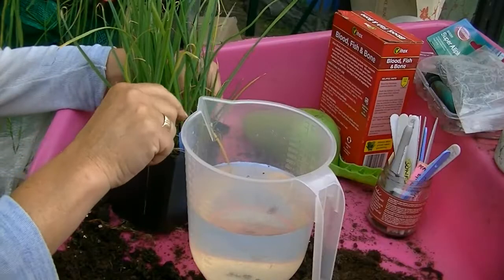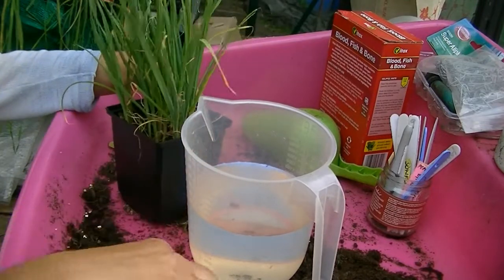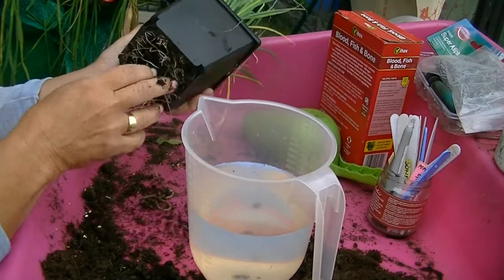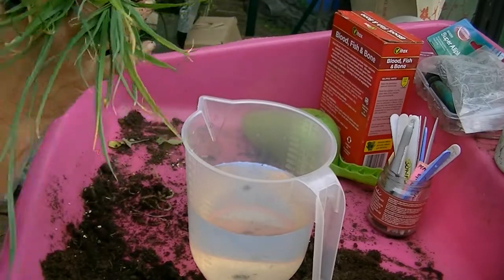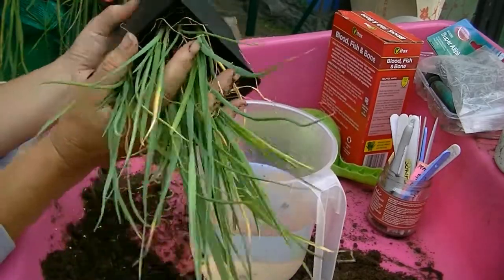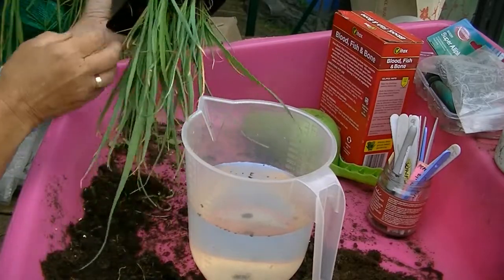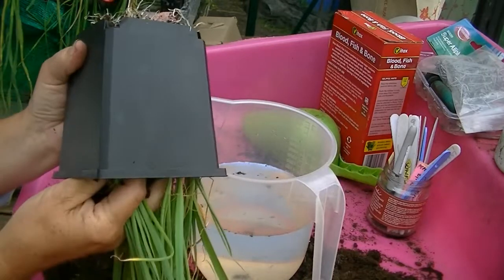And now it's time to deal with the leeks. There's not many. We don't use that many leeks, to be honest. I bet they'll end up being more than I think, actually. Normally I do this in a bucket, but I can't find my bucket, so I'm using this large measuring jug. There's a lot of root in there, I can tell you that. I don't think the roots coming through the bottom is helping very much.